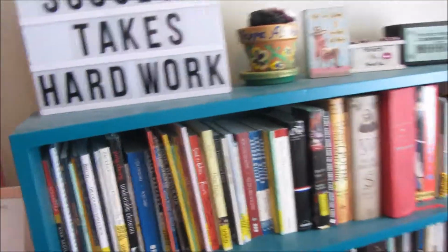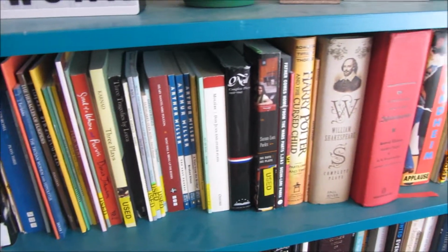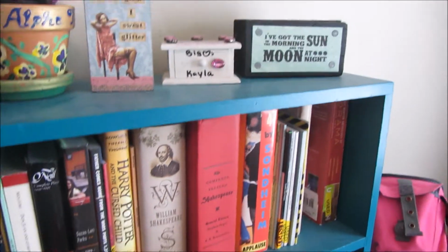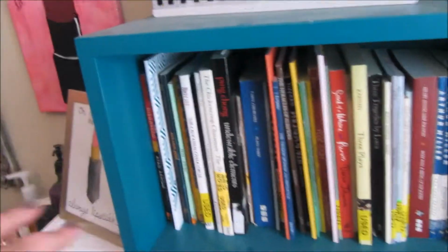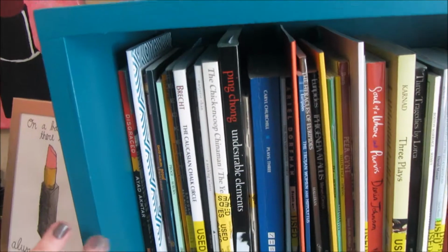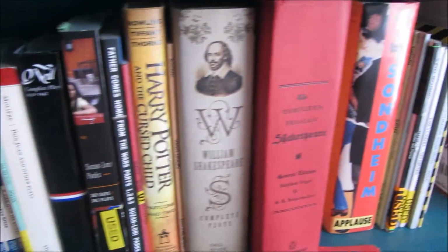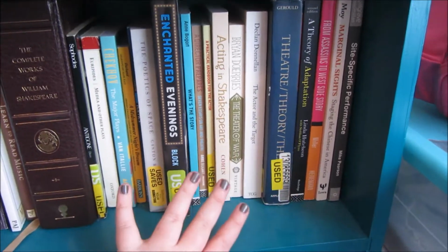So this top shelf is all plays, which is wonderful. They're all alphabetical by author. It's just beautiful and wonderful and marvelous. I had a lot of plays, obviously, having a theater degree. So I just wanted a place to put them all, and it worked perfectly that this shelf fits all of my plays.